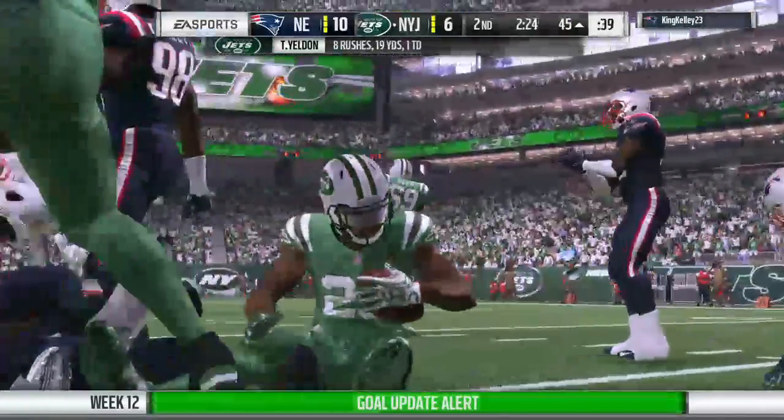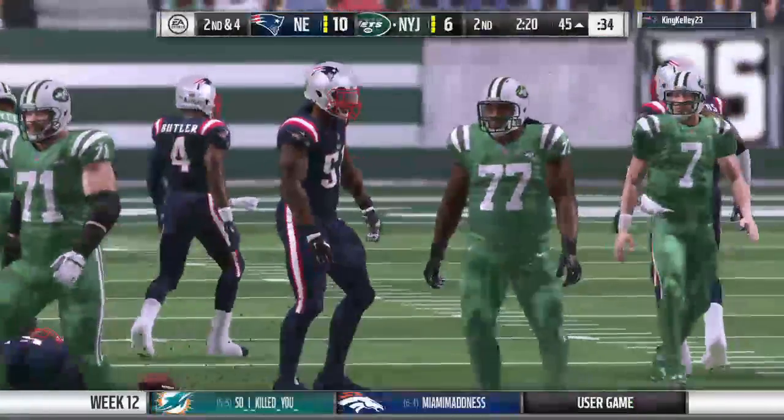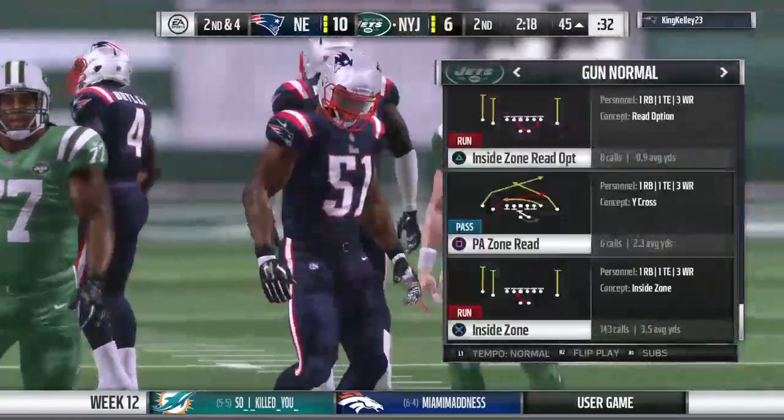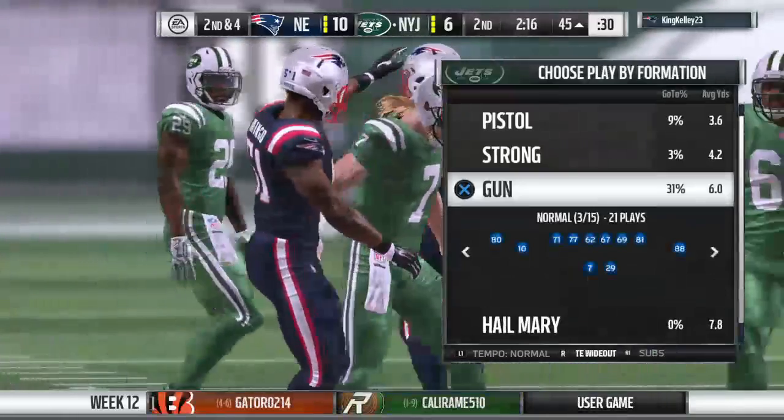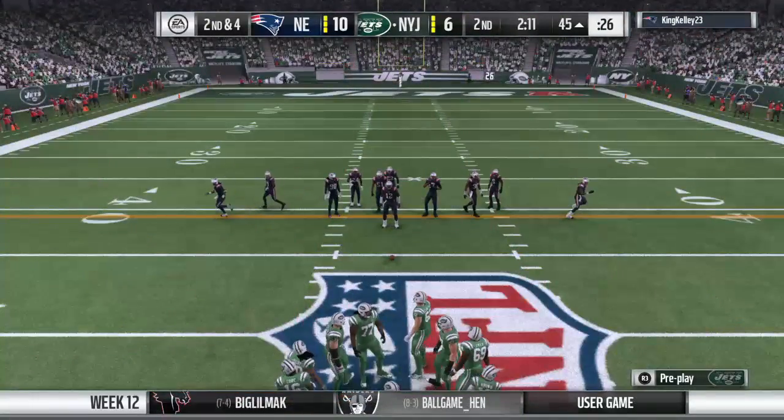But still, at some point in the game, you probably have to make some contested catches, right? Sometimes you have to go up and beat a defender for the football. He has that in his arsenal as well. Showed it right there. And now we're circling here around the 2-minute warning.